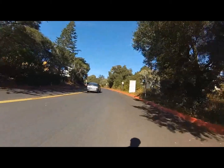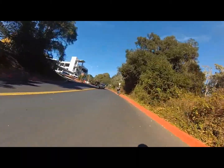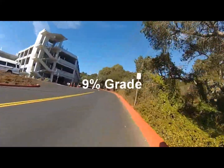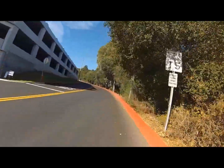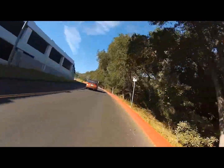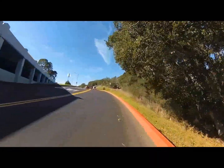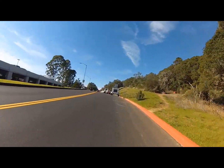This is Perimeter Drive, and it wraps around the back of Cabrillo College in Aptos. This is about a 9% grade, but it just goes on forever. It comes up really quickly, and to get to the top of this hill, and then eventually it'll level off in the back of Cabrillo College. But it's a great exercise in hill climbing. And you can see that car's probably going just a hair under 20, and I'm about 14 miles an hour on this 9% grade.